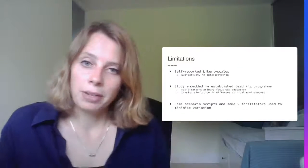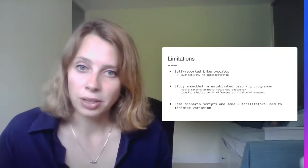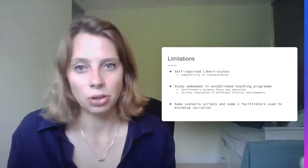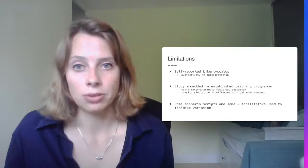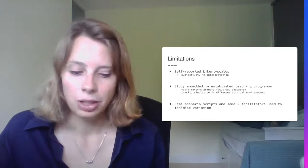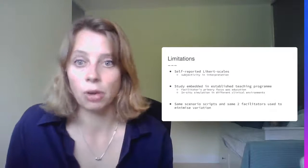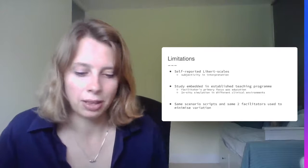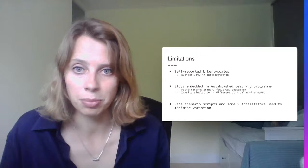So a little bit about the limitations of this study. First of all, we used self-reported Likert scales. The useful thing about this is that, as we were talking about psychological safety, it's good to know what your learners are feeling and what they feel comfortable with. So from that perspective, they're very useful. But it does mean that we were using a subjective measure of learner confidence and their ability to deal with the situation, rather than an objective measure of their learning and skills. So that's something to be aware of when you interpret these results.